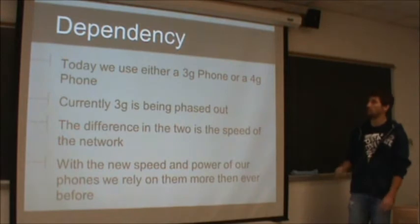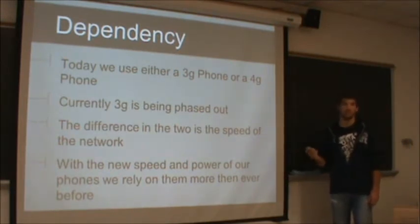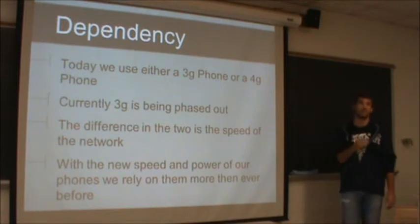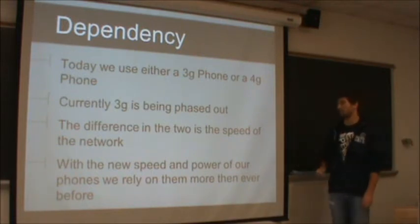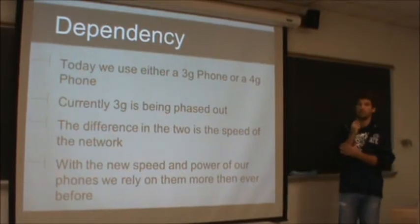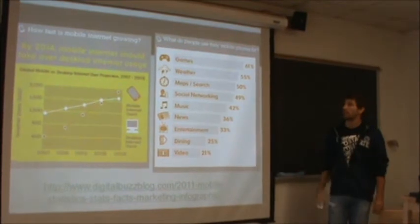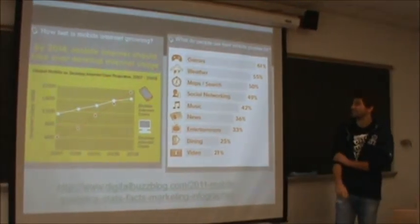Dependency. Today we use either a 3G or a 4G phone. Currently 3G is being phased out and the 4th generation is being integrated into all networks. The difference in the two is just the speed of the network, and 4G is obviously a lot faster. With the new speed and power of these phones, we're able to do more than ever, and we rely on them more than ever. And here are two nice pictures.